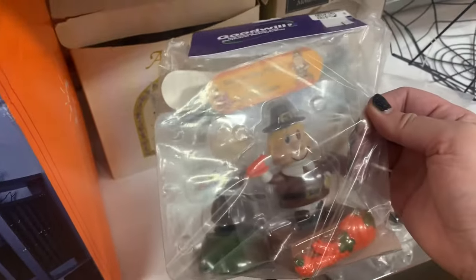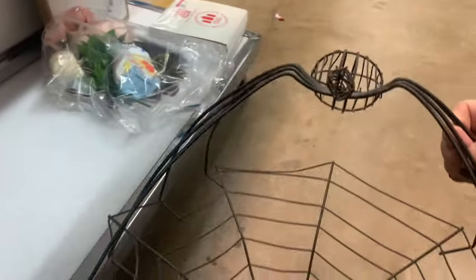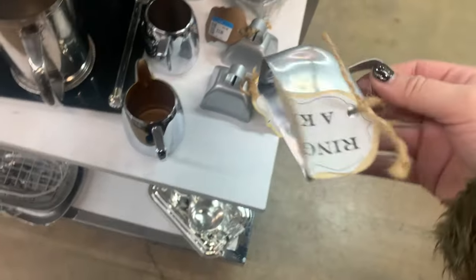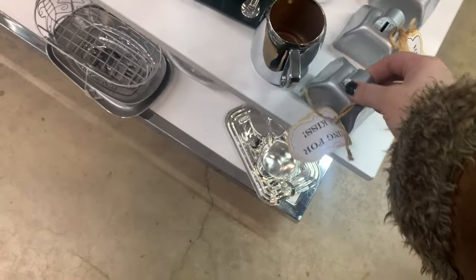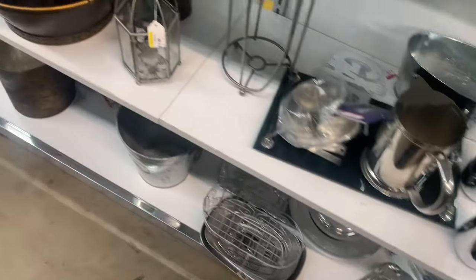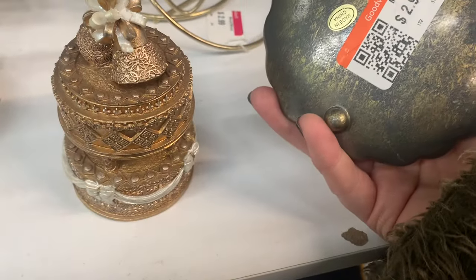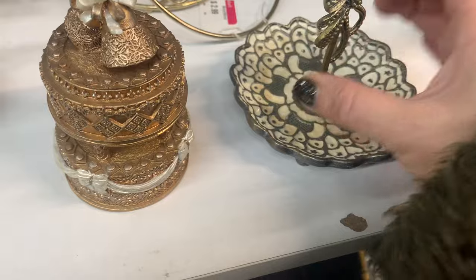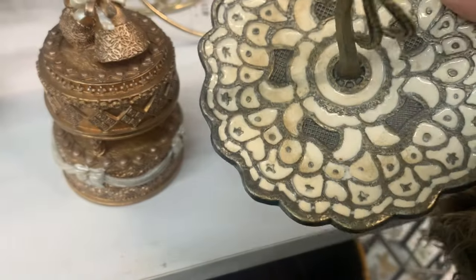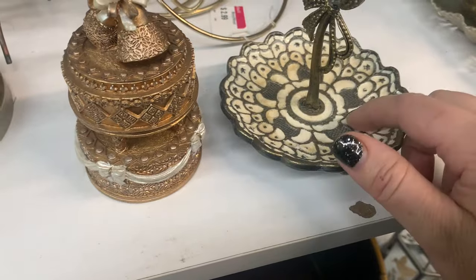Solar dancing pilgrim. Oh, there it is. That's kind of cool. You see that? It's got the spider on top of it. Basket. Oh my gosh. More cowbell. This is ring for a kiss. That's a little scary. Oh, that's pretty. It is pretty. $2.99. What do you think of that? It's a little bit stained or something in the middle of it. I don't know. I'm not sure if that would come off.